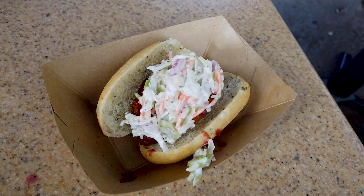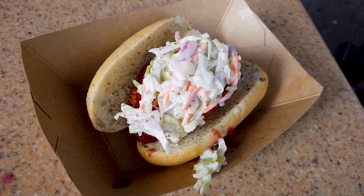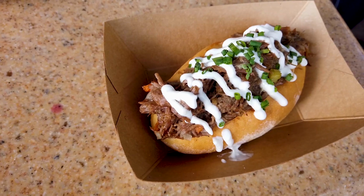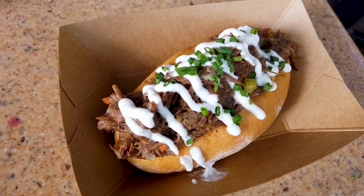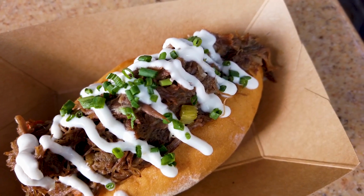We tried the fried turkey slider with cranberry slaw, and it was just okay. It was really kind of dry. I didn't care for it. However, the beef pot roast slider was really delicious. It had horseradish cream sauce, and the meat was nice and tender.